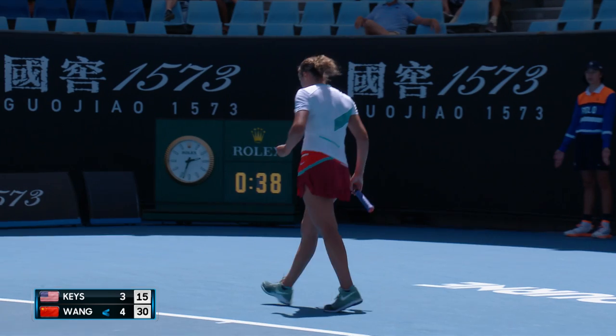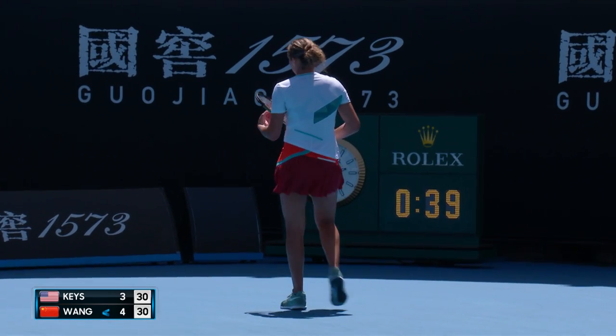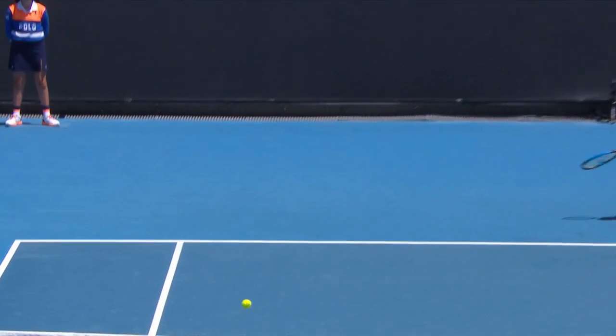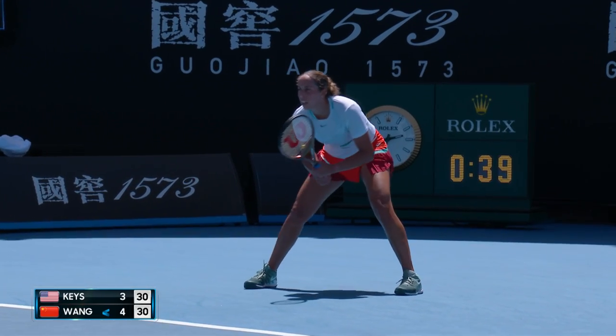Oh, that's great. Just great hands, Madison Keys. Yeah, not balanced at all. Didn't have time to. The quality of shot was awesome from Wang. And have a look at the hands here. Just gets it through the ball beautifully. Great control. Good use of the left hand on the double hand up.